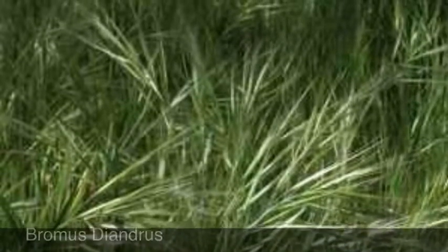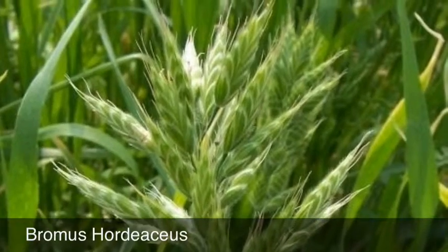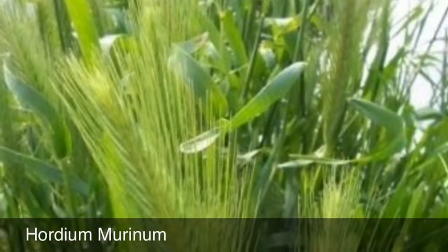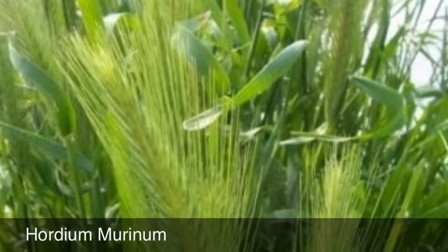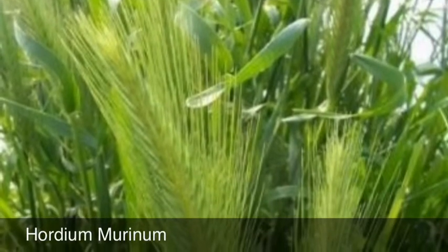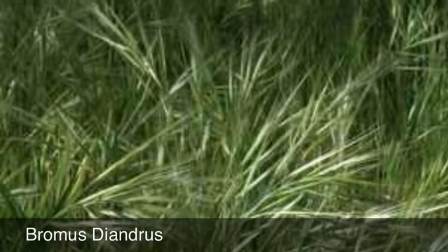Bromus diandrus, Bromus hordeaceus, and Hordeum marinum are all foreign plants that were brought to the Bay Area by early settlers. These annual grasses replaced most of the native wildflowers and grasses, which included many different grass species. Bromus diandrus is the scientific name for ripgut brome. Bromus diandrus is a cool season annual grass.